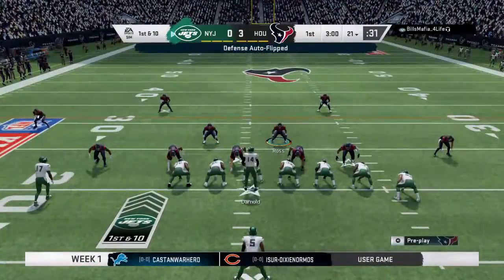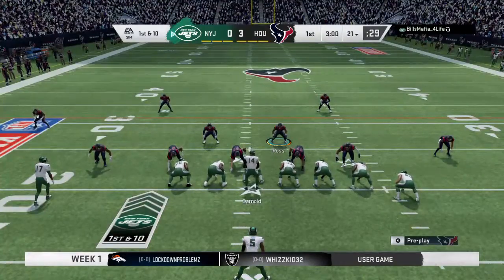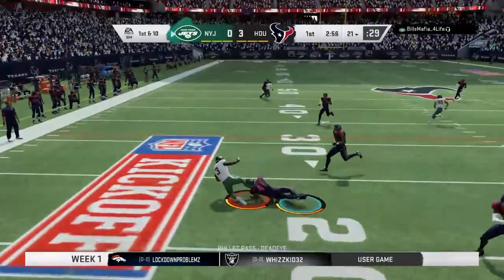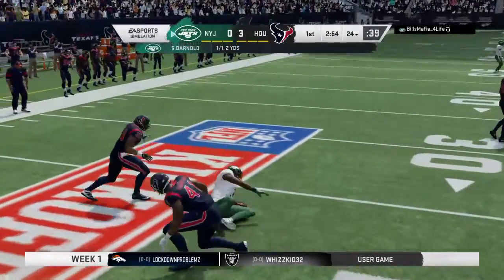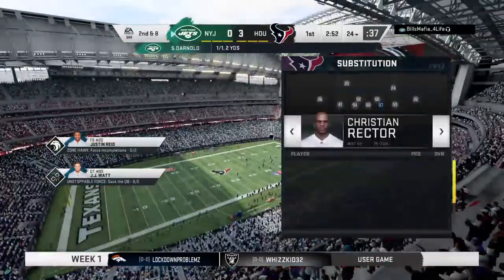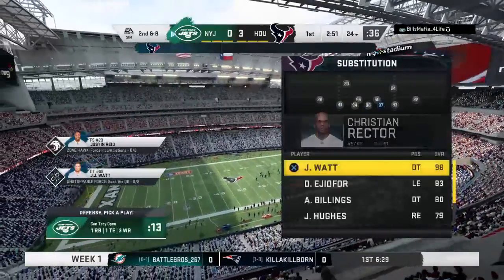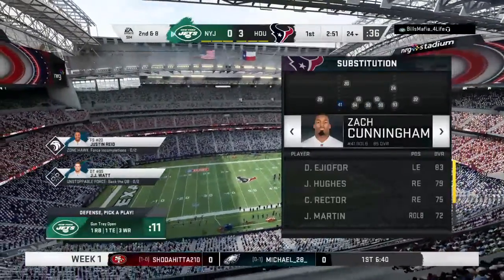Darnold going to lead the Jets up now, 1st and 10 at their own 21. Darnold. Throw complete to Herndon. Give him a couple on the catch. It's 2nd and 8. Brandon, perfect defense in this situation would have meant that there was an incompletion that would have picked it off. Okay, so they gave up the completion.